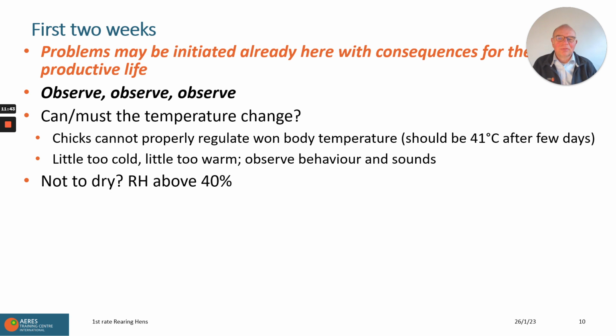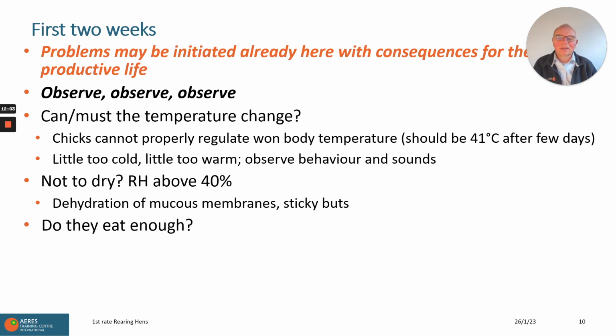And it should not be too dry, the relative humidity above 40%, although mentioning this is fine, but it's not easy to realize. Changing temperature is much easier than changing relative humidity. But if it is too dry, you might have problems with dehydration of the mucous membranes. You might get sticky butts.